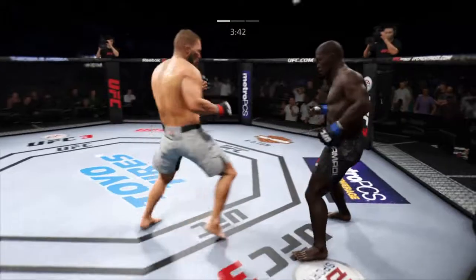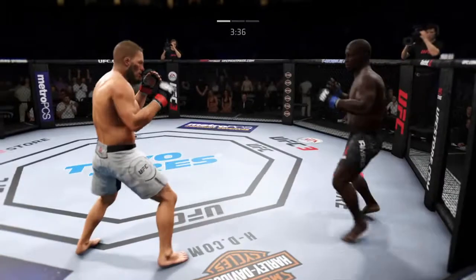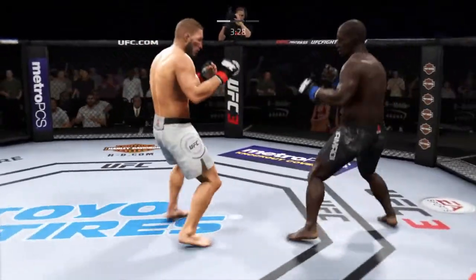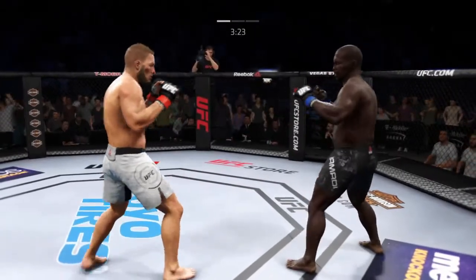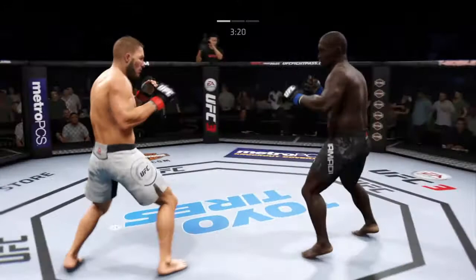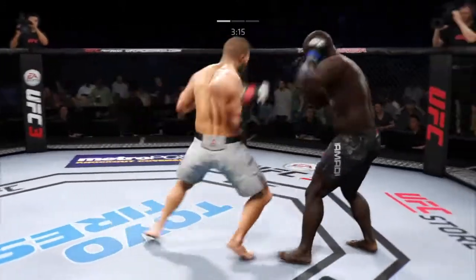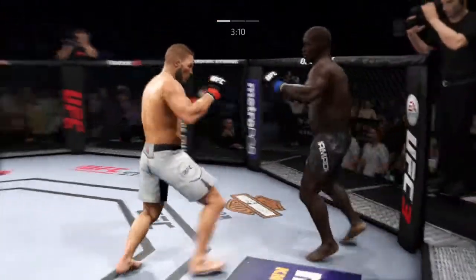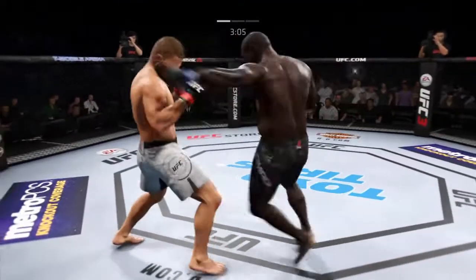Now he's got the Muay Thai plum. Oh, vicious knee! He's got him hurt here. Big shots! Hard hook! Look at that jab! Oh! Really missed with that right hand. How about that chin? He tagged him with the left. Oh! He is hurt! Oh, is that a huge kick to the body or what? What a leg kick. Big left. Oh, another one.